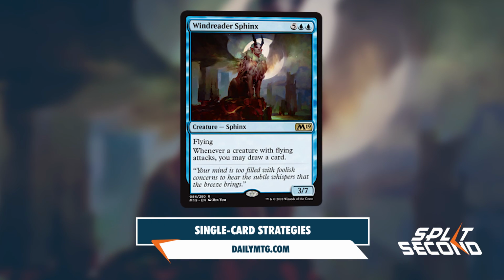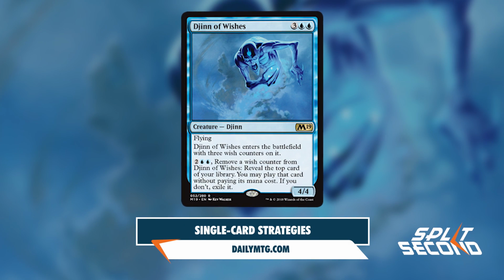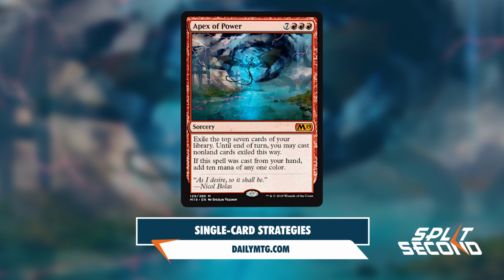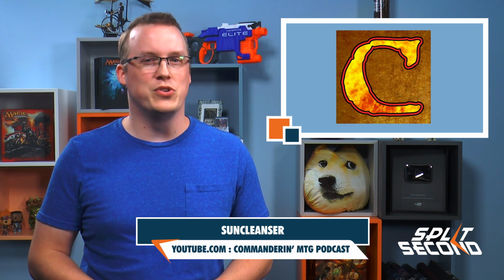Verhey also reveals that Windreader Sphinx and Djinn of Wishes will be returning in Core 2019, both at Rare, and gives us the full look at Apex of Power, which was initially spotted in the intro for the newest season of Spellslingers. Finally, the Commander in podcast shows off a bit of an odd Hoser card.